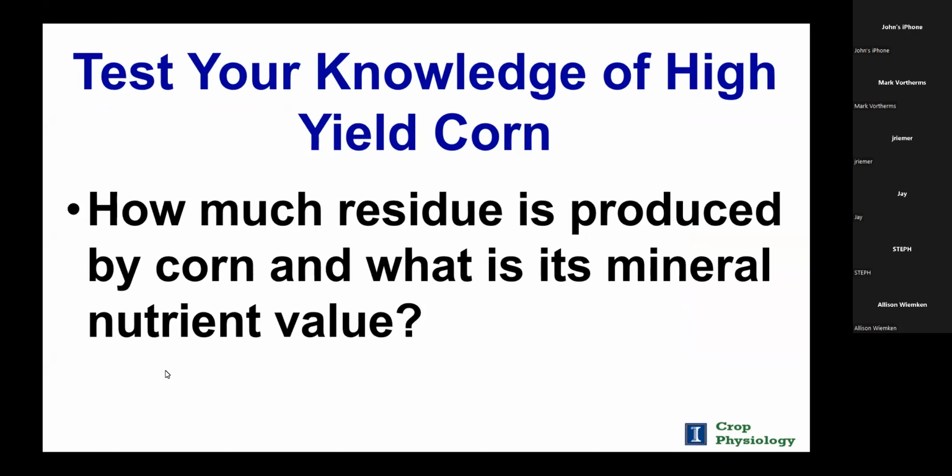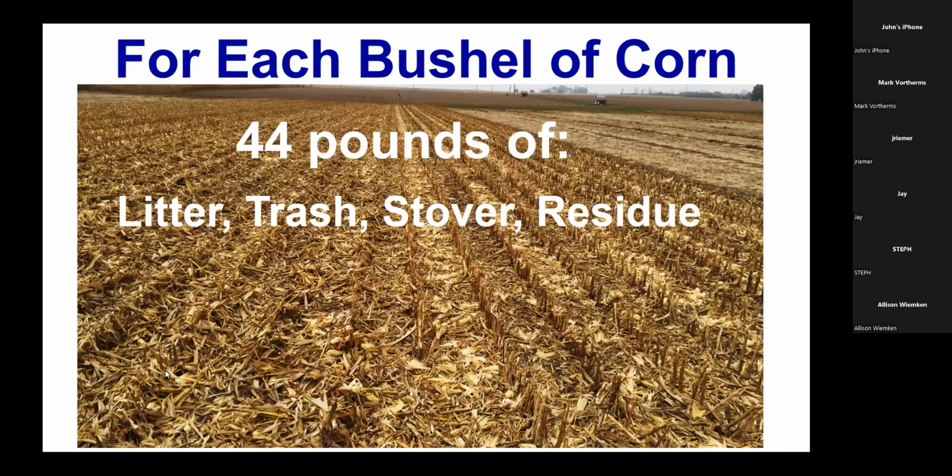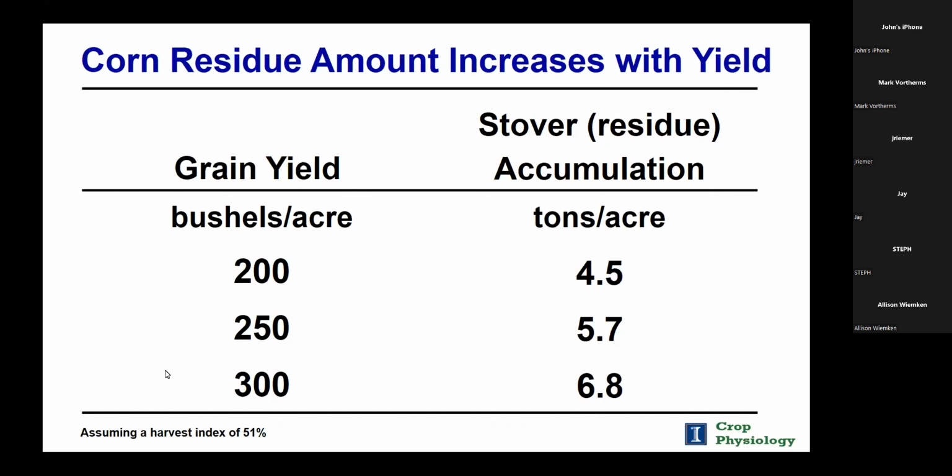Through the wonders of math, I can tell you that for every bushel of corn that you harvest, you have 44 pounds of dry residue. I like to think of corn as the yield, but it's always that residue. Residue is sort of nature's biological because it's that food source for microorganisms. 44 pounds of residue per bushel. If you look at the amount on an area basis for different yield levels, that gets pretty substantial. A 200 bushel per acre yield is 4.5 tons of residue. If you can get 300 bushels per acre, you have almost 7 tons of residue.